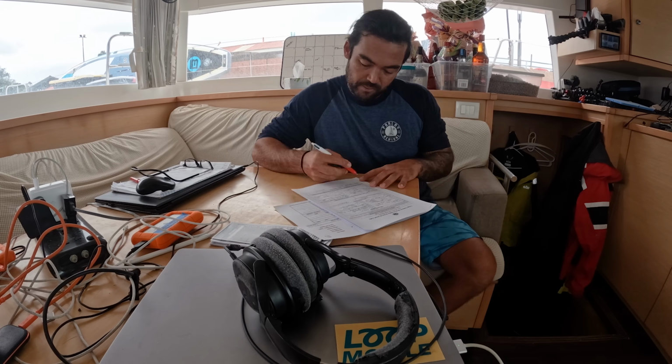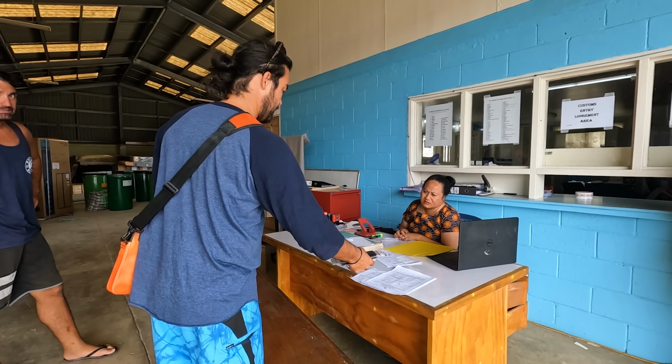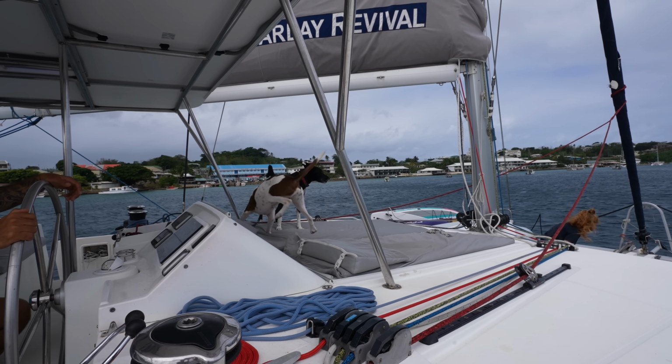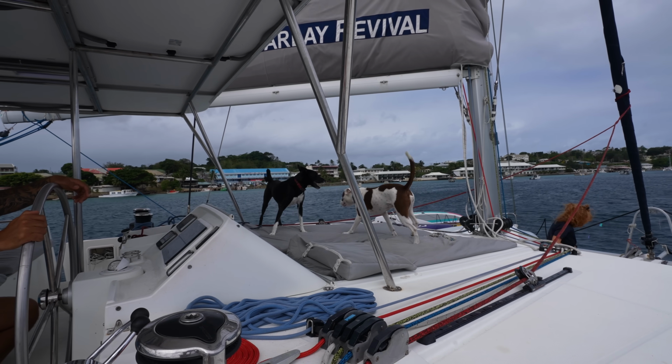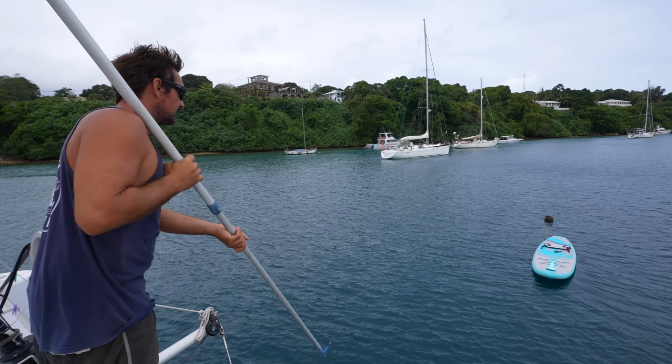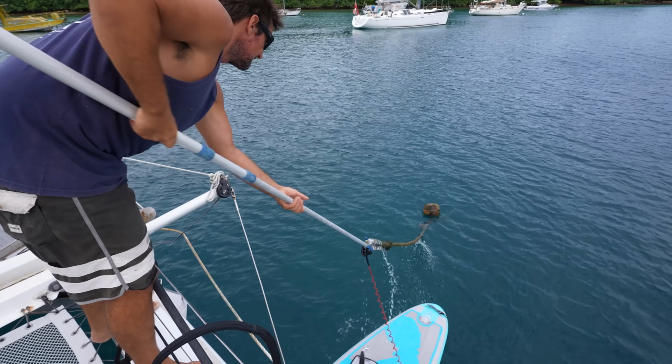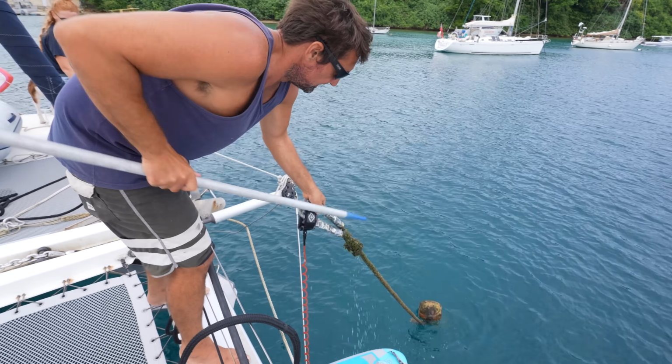Clearing into Tonga was super easy and took about 30 minutes. The Tongan people were so friendly, and the only clause was that the dogs would have to do a 2-week quarantine on the boat. One of our followers happened to see us sail in and actually reserved a mooring ball for us. So our welcome into Tonga couldn't have gone much better than this.